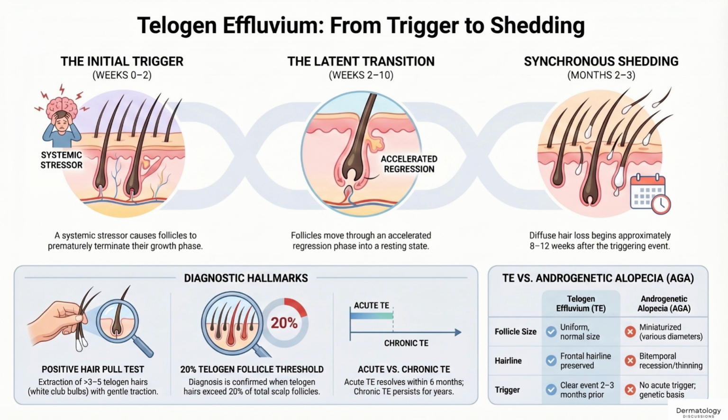Which makes the physical examination paramount, specifically mastering the hair pull test. Yes. The pull test is how you prove that the active shedding is happening right now. To perform this correctly, you don't just grab a few hairs. You need to firmly but gently grasp a bundle of about 40 to 60 hairs near the base of the scalp. And then you apply consistent, gentle traction as you slide your fingers all the way up the hair shafts. Exactly. If you extract more than 3 to 5 hairs from that bundle of 60, the test is positive. But a positive test isn't just about the number of hairs, it is about examining the proximal end of the hairs you just pulled out.